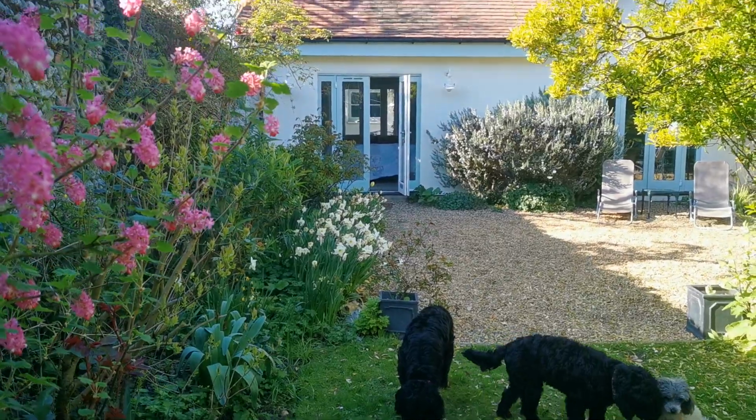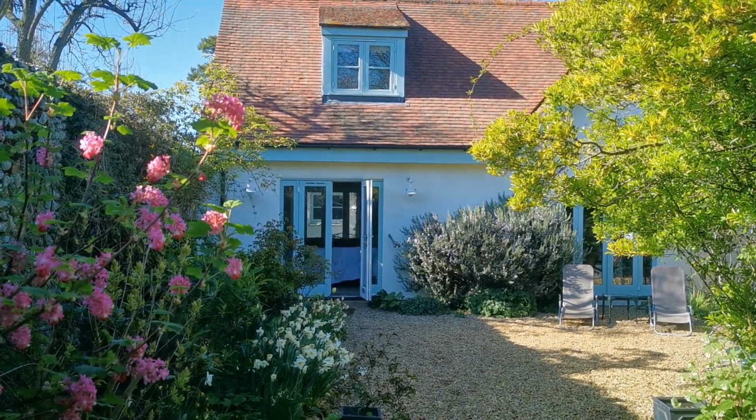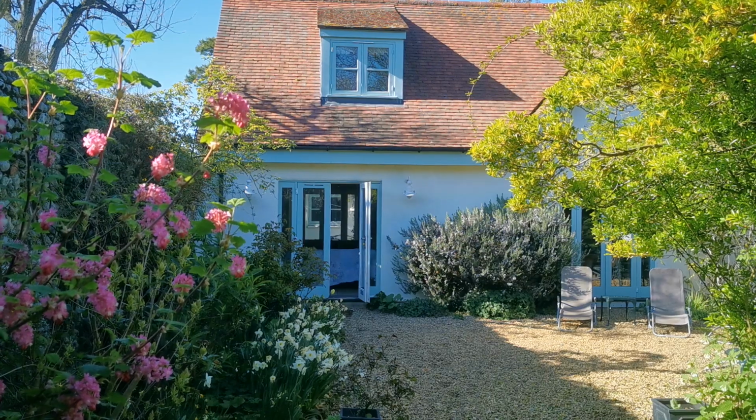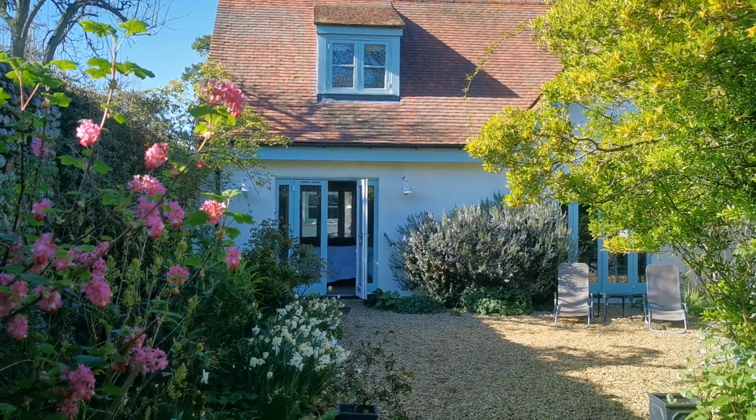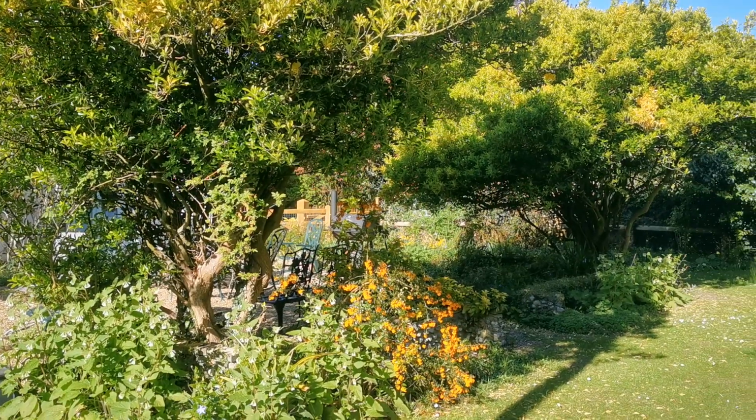That's the view looking back towards the cottage here with the rosemary where we started. Bird song and peace and quiet here. It's absolutely wonderful. Let me just pan around and show you the rest of the garden.